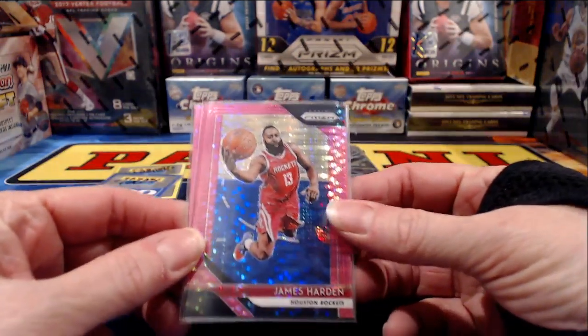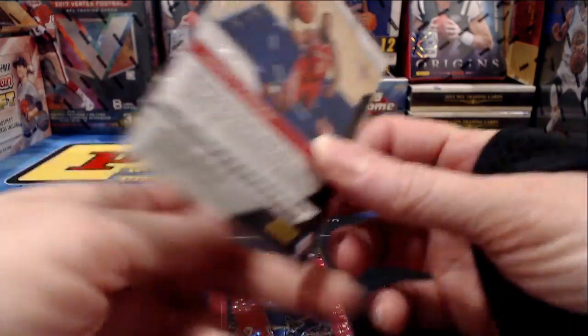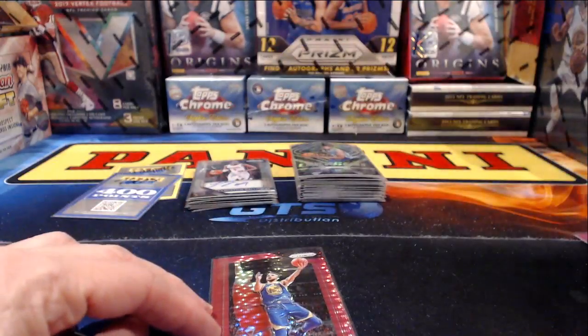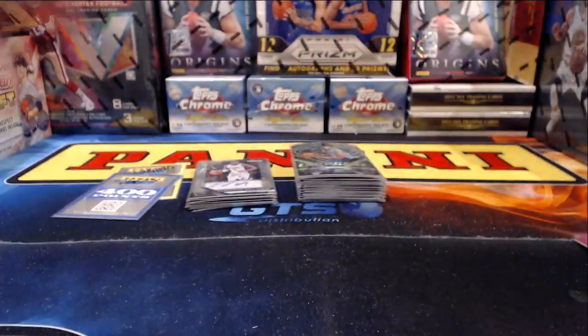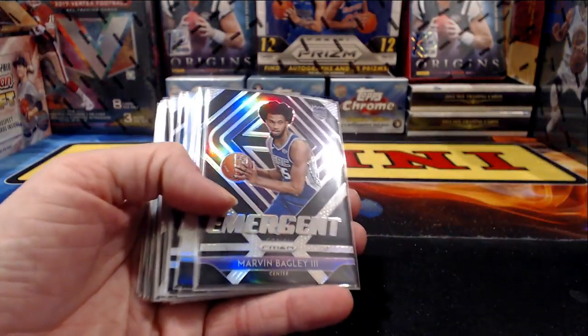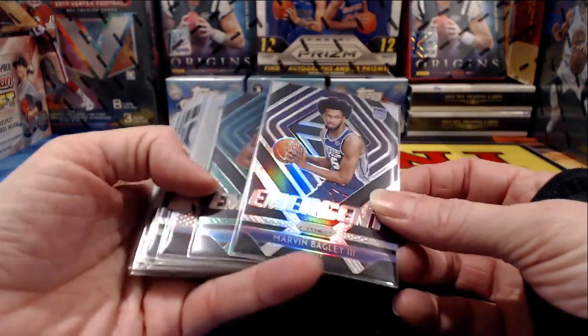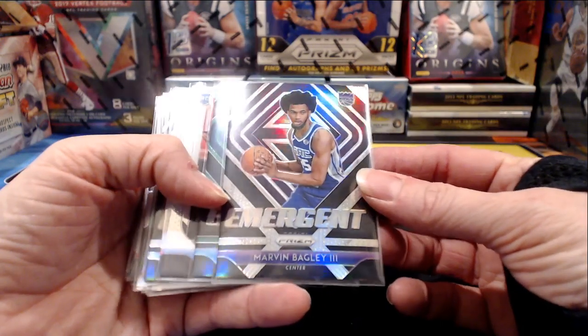All right, so let's recap. We had 2 pink pulsars in here. They are James Harden and the Rockets to 42 and Steph Curry and the Warriors to 42. Those pink pulsars are retail exclusives. These are our prisms that are rookies, okay? So obviously we had tons of green and silver prisms for veterans. We're not recapping those, only the rookies.